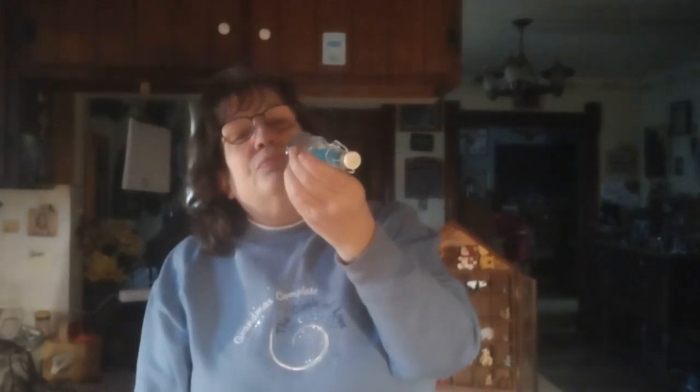Now this little bottle, I don't know what the blue is in there. I haven't figured this out yet. I need to research it. But I thought it was a very interesting bottle. And it does have some numbers and letters on the bottom, so that should make it easier to figure out what kind of bottle and what might be inside.